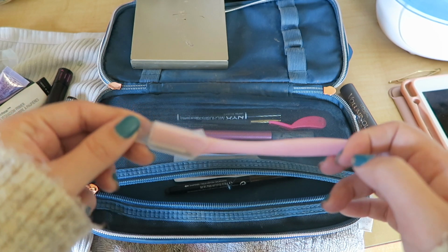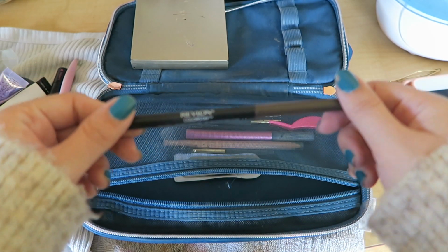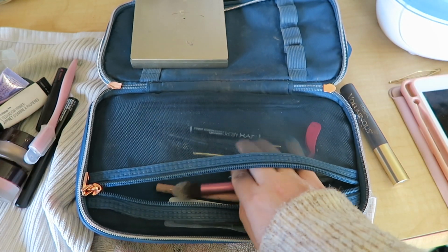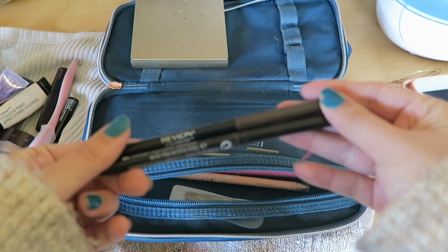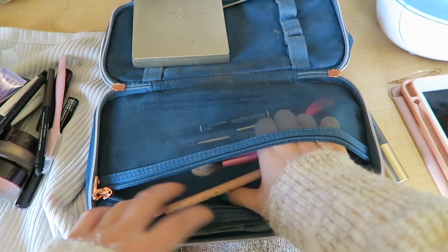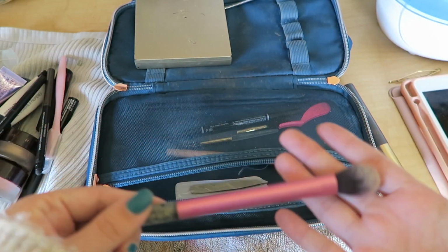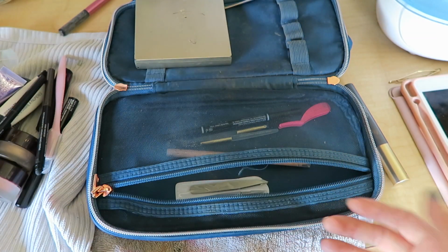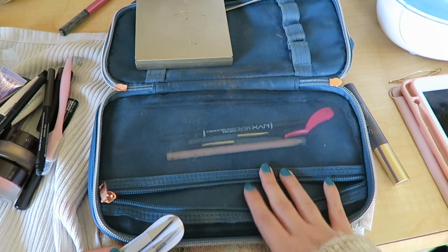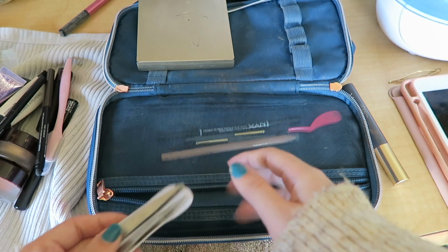I have an eyebrow razor. I have a brown pencil liner from Revlon, and I should also have a black one. Oh yeah, so brown and black. Oh, this is where my highlighter brush was. I thought I had lost this, but it was in here, which I don't know why I never noticed, because I don't tend to go in this drawer that much. I just usually grab my mascaras.